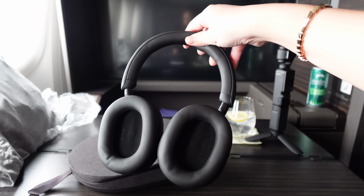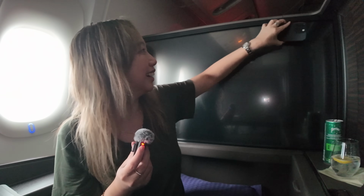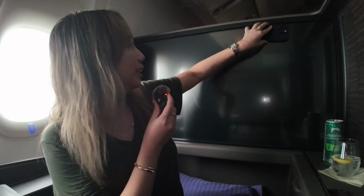In case you're wondering, you do need to return the headphones. They actually keep track of them. In case you're wondering how big the entertainment system is, it's pretty big. Here is an iPhone for comparison. I would say it's about 6 iPhones across and almost 4 iPhones down.